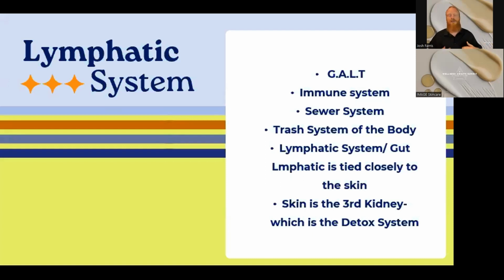Because a lot of the places that your lymphatic fluid actually drains is going to be in the gut and in the intestines and in the kidneys and things like that. So it's basically, remember, the lymphatic system is the trash system of the body. It's the sewer system of the body. There is a direct connection. Here is something really interesting. There's a direct connection with your skin and your gut health, the gut health and the lymphatic system.